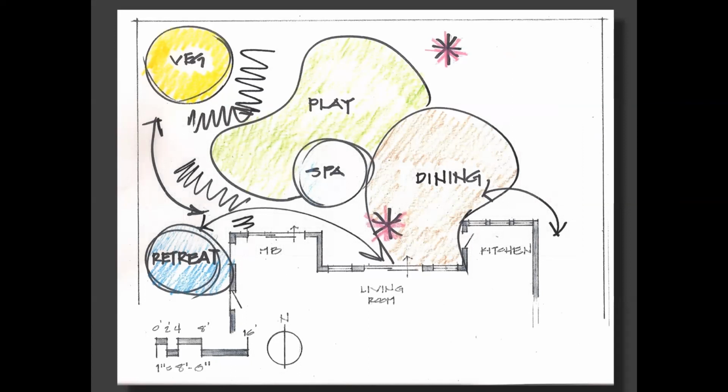And that's done with bubble diagrams, and you can kind of rate them. What do you like about A? What don't you like about A? What do you like about B, not like about it? And sometimes you end up with a hybrid, the best of all.